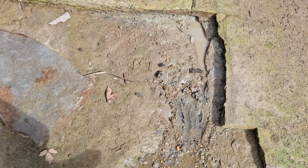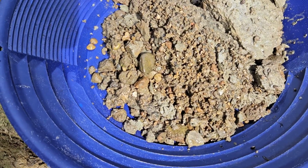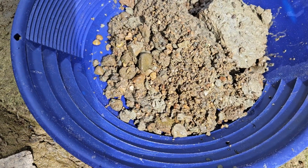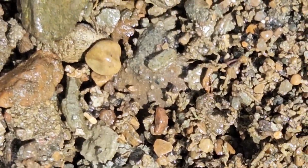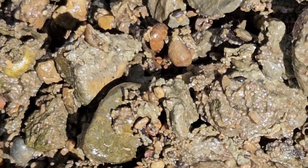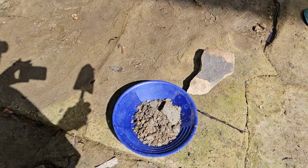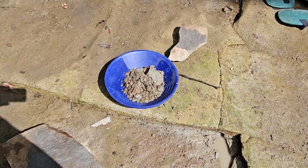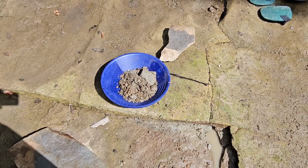I thought I seen something moving in there. Yeah, there it is. Some kind of critter right in there. Might have been a worm. Probably. Wish I had a bucket. Let me see if there's a bucket up under here.